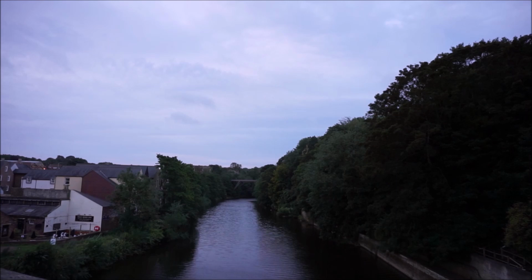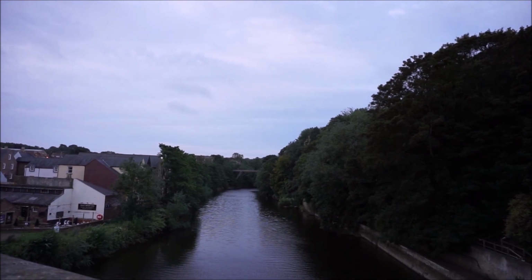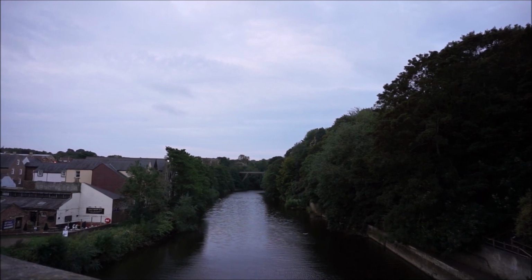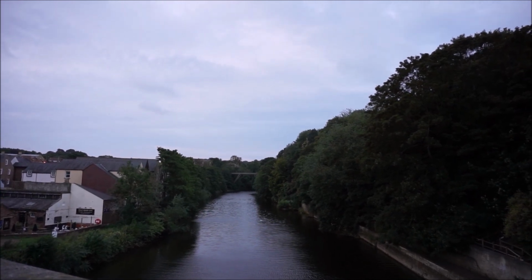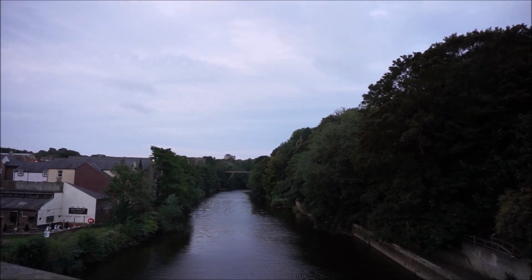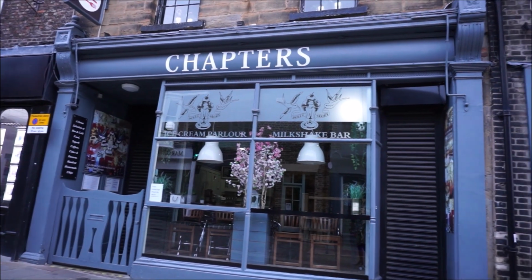This is also the view of the river from the other side of the bridge. You can probably see just in the distance a concrete looking bridge, and basically you can walk over that and it takes you down to the Durham Students' Union just on the left hand side. And this here is Chapters Tea Rooms.